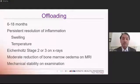If you see stage 2, and if the clinical features are favorable, we can commence gradual return to normal weight bearing. But if you have done an MRI, and you know the amount of bone marrow edema in the first MRI, then when you feel that clinically and from plain radiographs there is adequate resolution of the acute Charcot inflammation, you can repeat the MRI. If that shows significant reduction in bone marrow edema, that will definitely indicate completion of your offloading. And clinical examination is also critical.